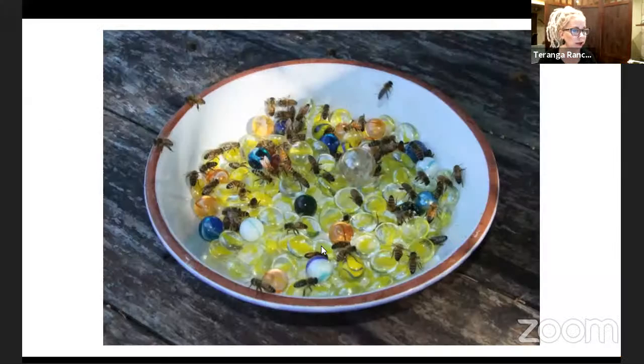And I'm going to go back to sharing my screen. All right. And this is how cool it looks when there are bees using it. And this helps them because they're not going to drown in this water. So you may have a dog waterer out, you may have a pond, you may have a swimming pool, but water that's in large quantities like that is really hard for insects to access.